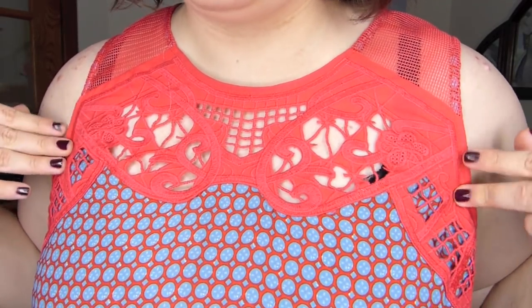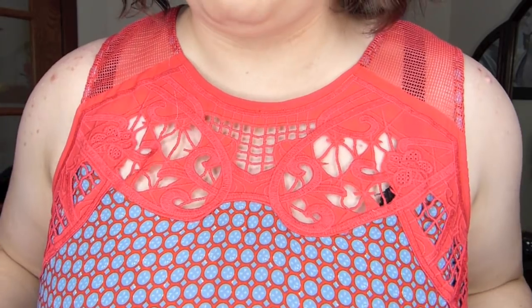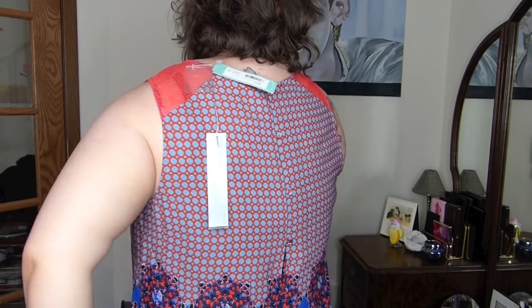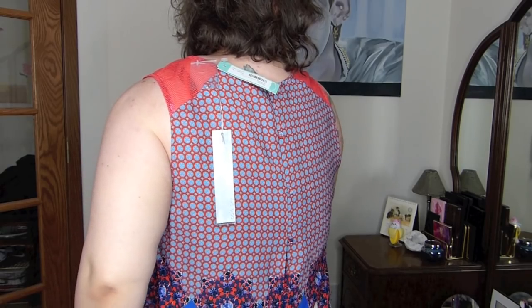Here we have the importance of trying things on, folks. I really like this. I can totally see this. I have this one cardigan in particular, this navy blue cardigan that I could see on top of this. I really like this crochet cutout and the mesh. It's just something interesting and different. I love the buttons down the back. I think that is so super stinking cute.